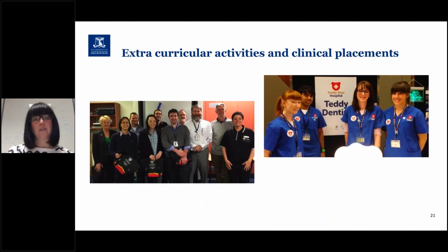As well as study, there are a number of different extracurricular activities that our students participate in. The Teddy Bears Hospital each year, in association with the Good Friday Appeal, is highly competitive, and students love being able to spend time interacting with children and their teddies. We've got a number of students on the left of the screen who have completed a placement in a remote Indigenous community. And I was also speaking to a group of students earlier in the week who've just returned from volunteering in Cambodia to provide dental treatment to people there.